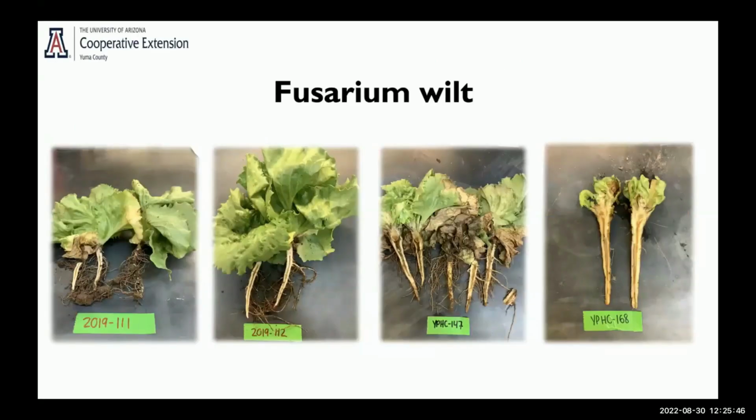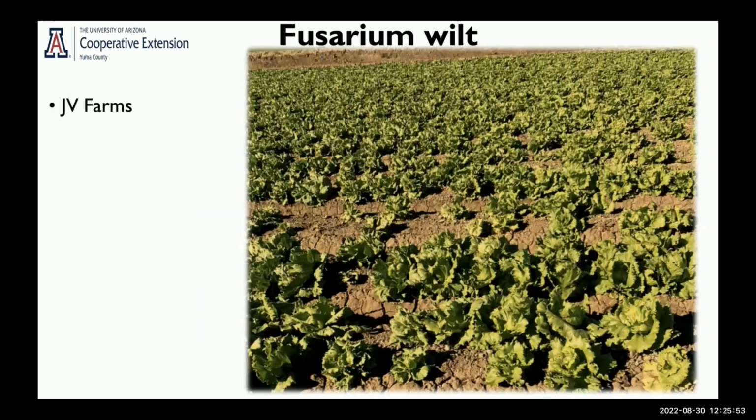starting with Fusarium wilt. As you all know, it is one of the most common diseases that we have, especially in the early season. This particular trial, we always do at JV Farms. We do not have land in the Ag Center where we have Fusarium wilt of lettuce so far.